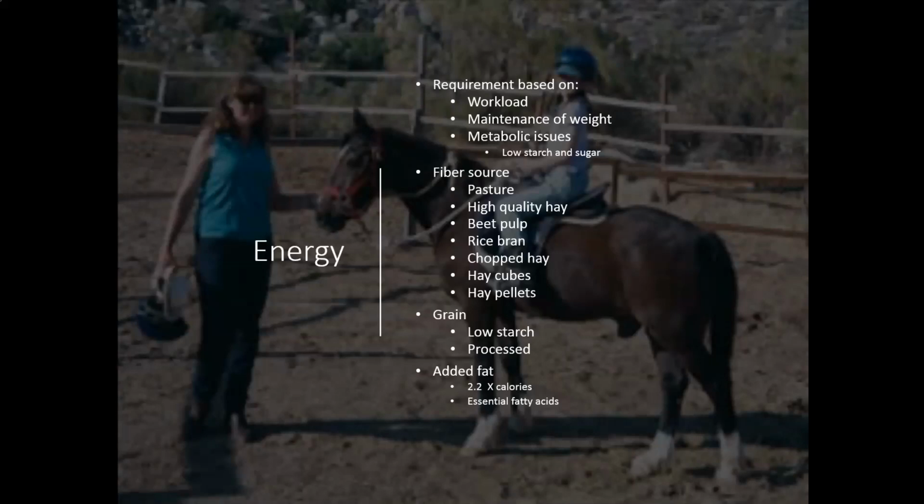Horses, as they age, may have more issues with metabolic disease or predisposition for developing laminitis, either because they have Cushing's disease or they in general have some metabolic issues. So these horses, you want to make sure that from an energy standpoint that you're feeding them low starch and low sugar diets. We talked a little bit about fiber source.